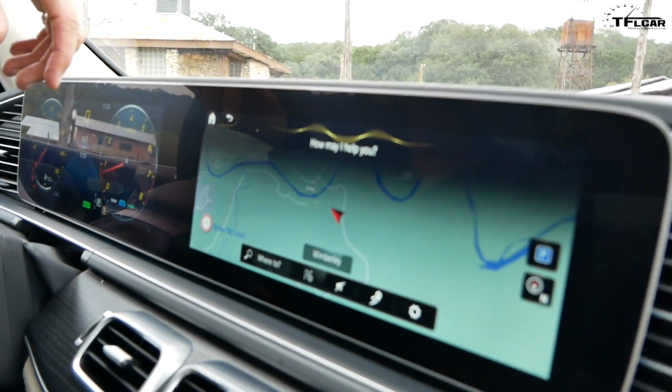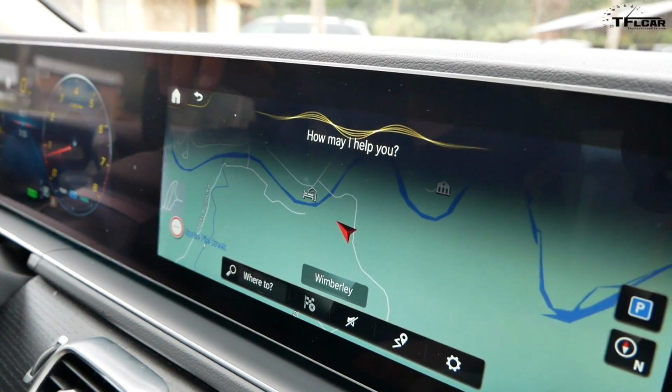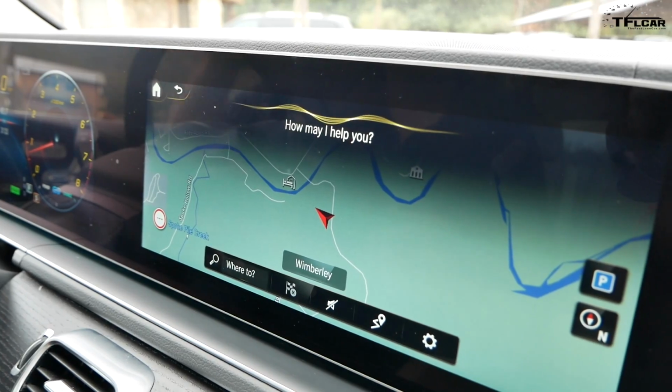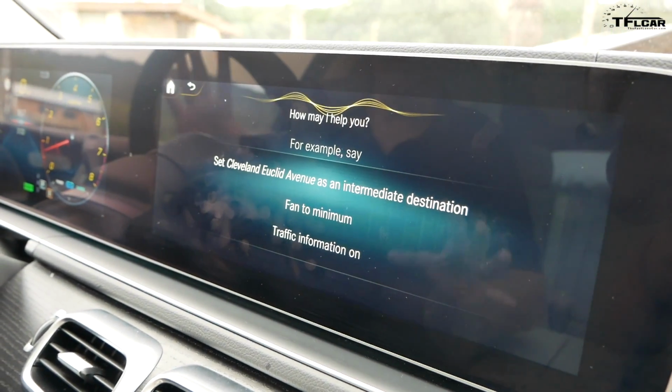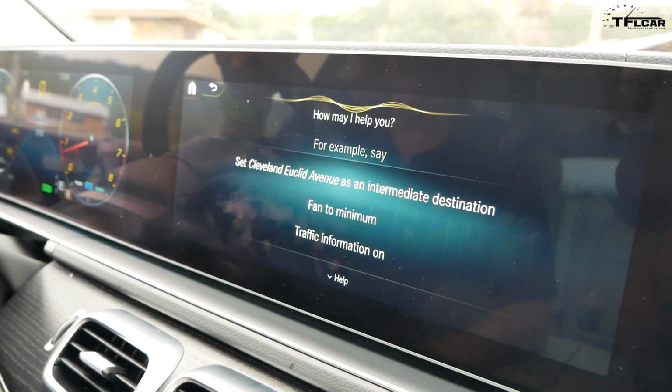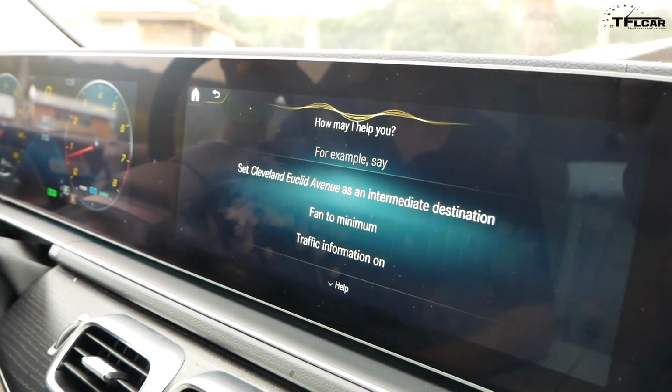If you have a kid who is stuck on their homework assignment, Mercedes will actually help you do your homework or cheat on it. Of course, it does a lot more than that, but it's very intuitive and helps you do things like find points of interest or control the myriad of features that this car has. And for the most part, it works. Thank you, Mercedes.